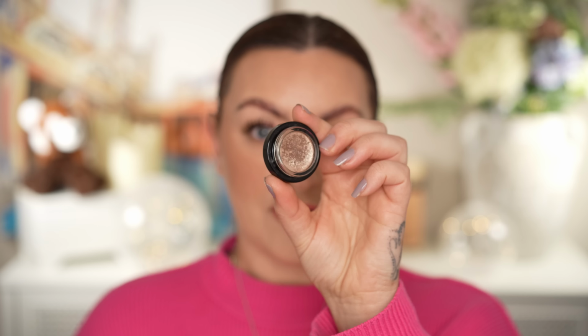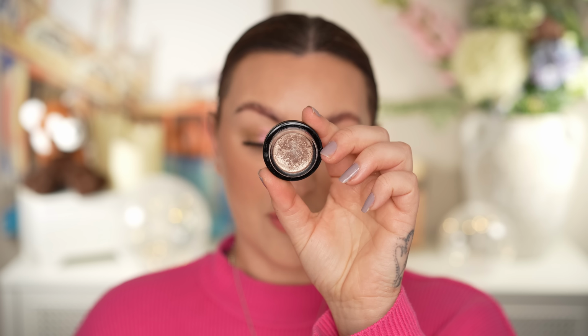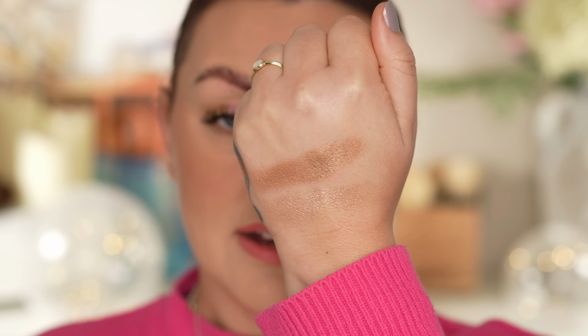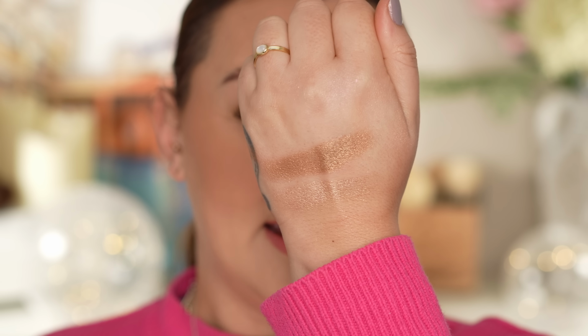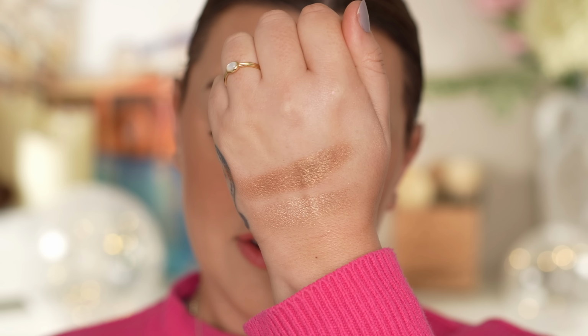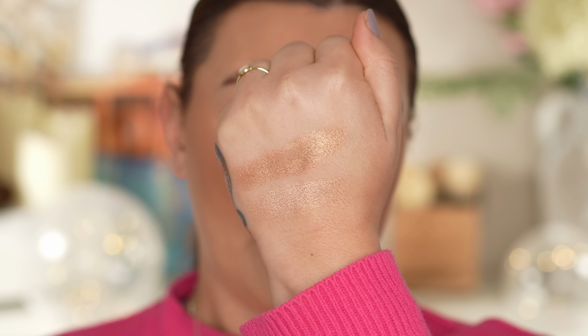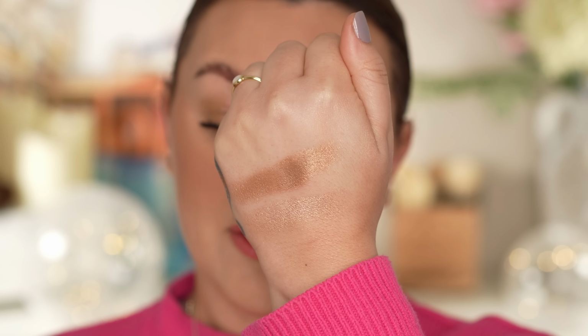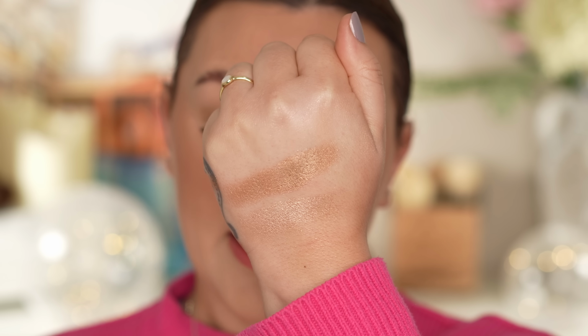And the second shade that I have is Chiffon, which is just absolutely gorgeous. Definitely lighter and more champagne than Honey. We have Honey and Chiffon here, and it just really depends what you're going for, but both shades are just beautiful, very easy to work with, not crumbly or flaky.